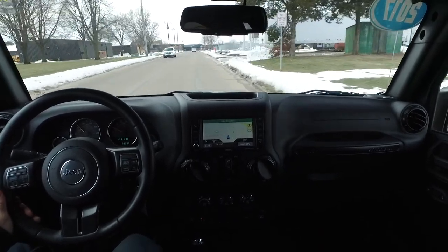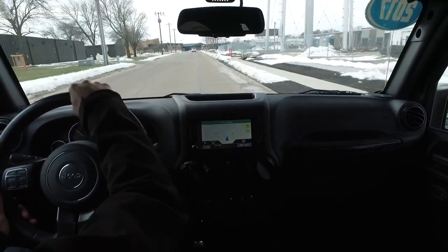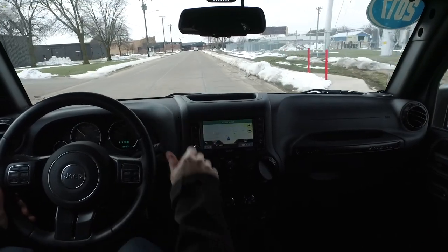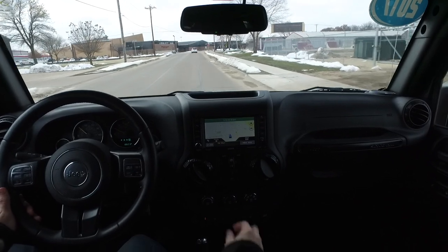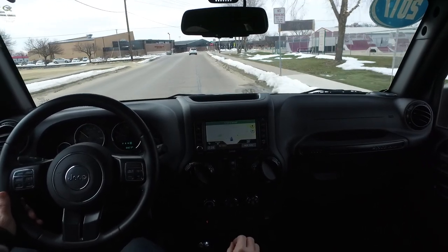This one's got a nice set of running boards. It's kind of a molded hood on this one, a nice aggressive look to it. There's also those LED headlights up front there. Lots of nice little touches here for the Smoky Mountain Edition.